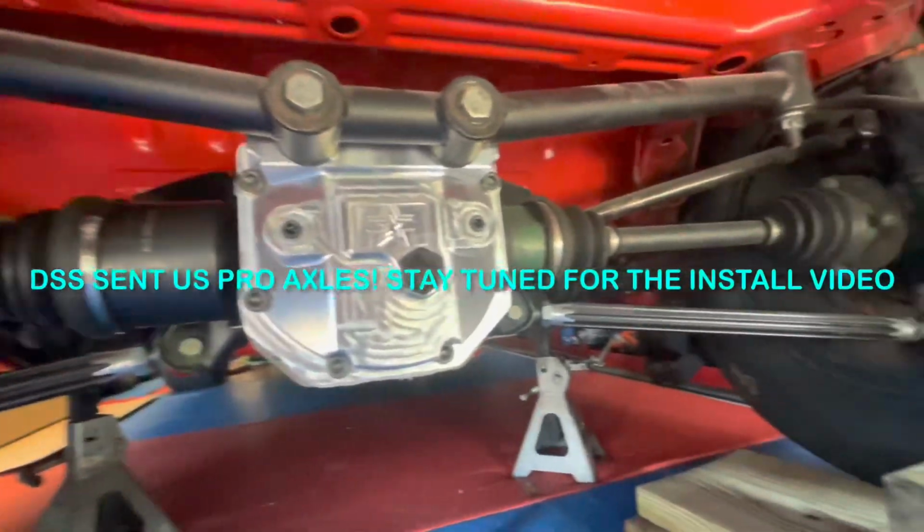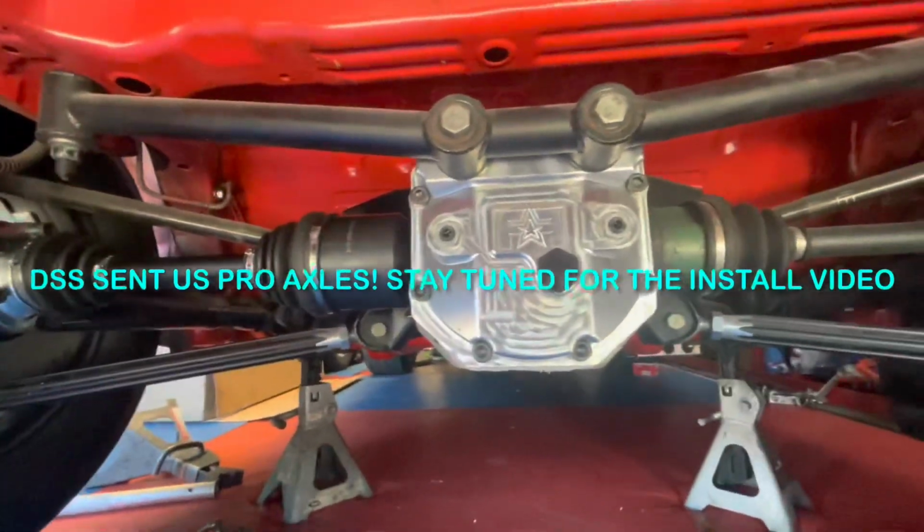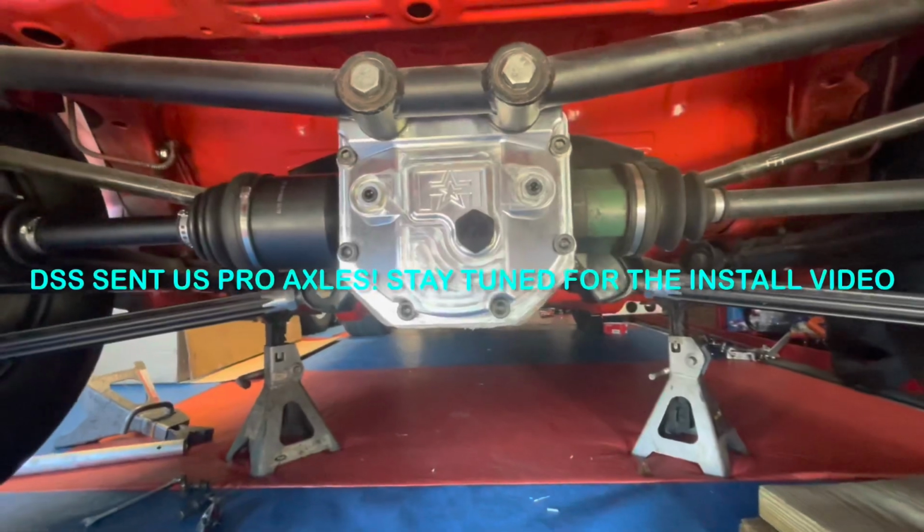So as you guys can see, there's quite a difference. Oh, I'm so excited. It's something so silly as axles, but I'm just excited.